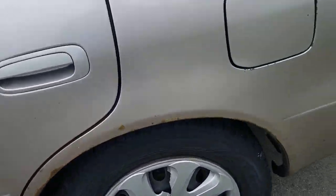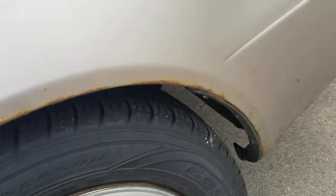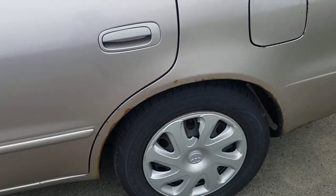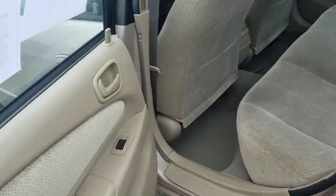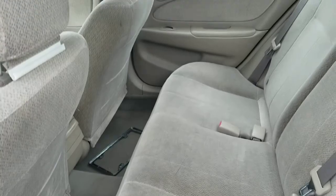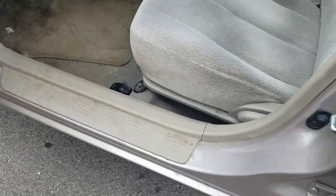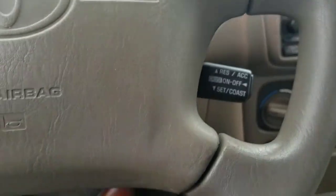A little bit of rust on this rear quarter panel area here. I will say it looks like there's actually maybe even more tread depth on these back tires. These are a Goodyear tire as well, so somebody did invest some money in these tires and would last you quite a long time. It does have power windows and locks. We'll disclose that as far as an option goes. Power windows, power locks. It does have a power mirror here, as well as cruise control. What else could you want?